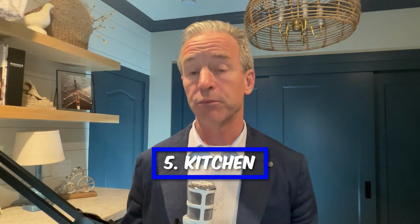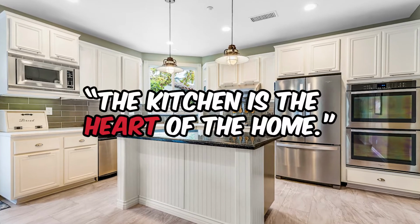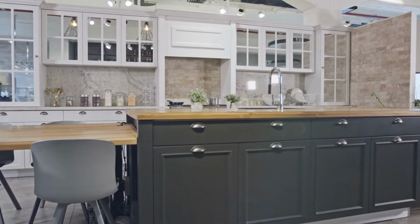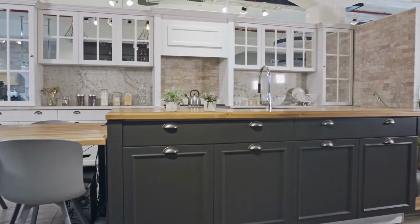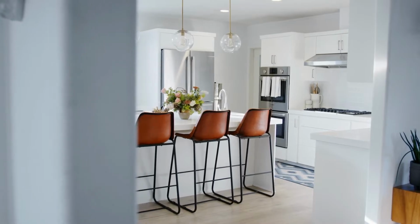Number 5 on our list, kitchen. Kitchen improvements are actually considered to be the best way to increase value in your home. And as the saying goes, the kitchen is the heart of the home. So when it's time to sell, most buyers are heavily influenced by the quality of your kitchen when forming an opinion of value about your home. You can add some serious value to your kitchen with just doing some simple things.